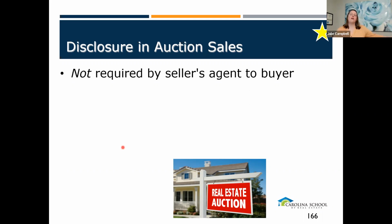Don't even worry about auction sales unless you are specifically asked about auction sales. If the question doesn't specifically mention auction sales, pretend that they don't even exist. So we're going to put them in their own little category all by themselves. They are totally different beasts.